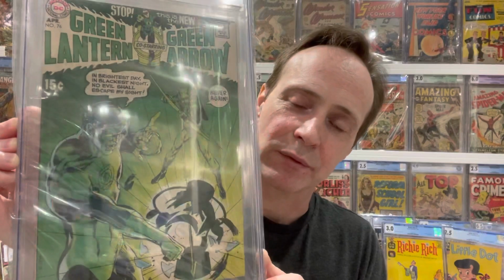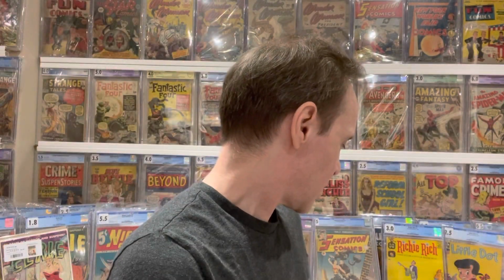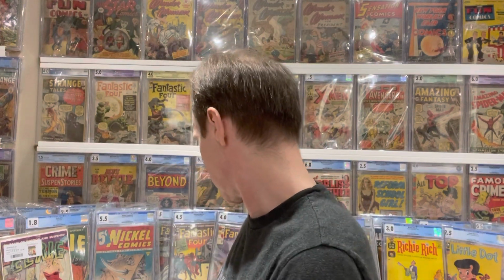So this is Green Lantern 76. Just a really great cover. First Bronze Age book. And then we get the last 2. And this one is on everybody's list, I believe.